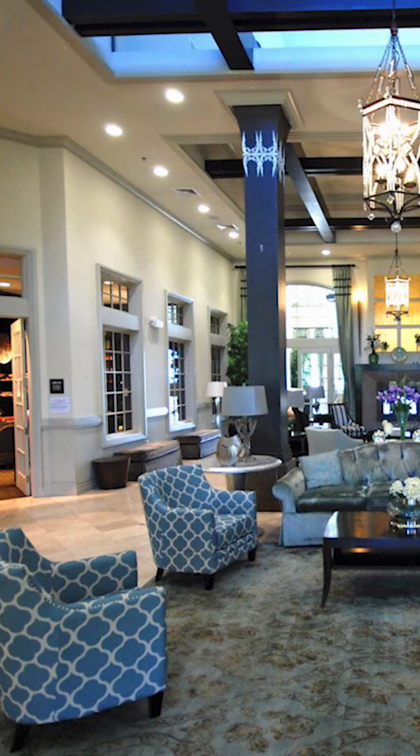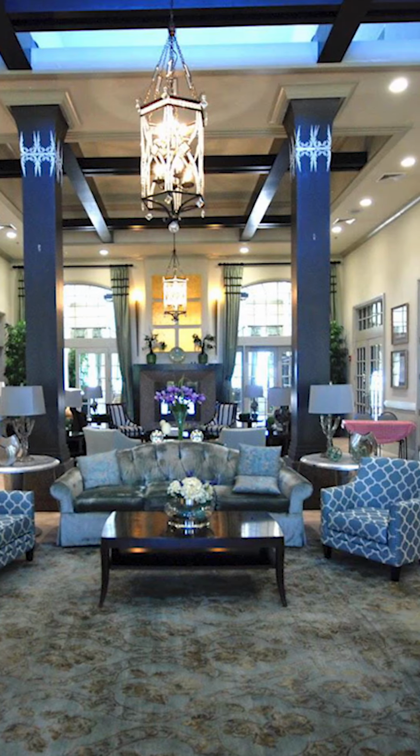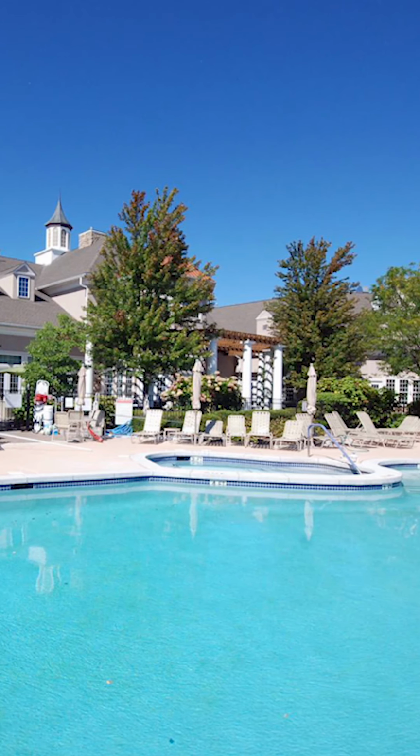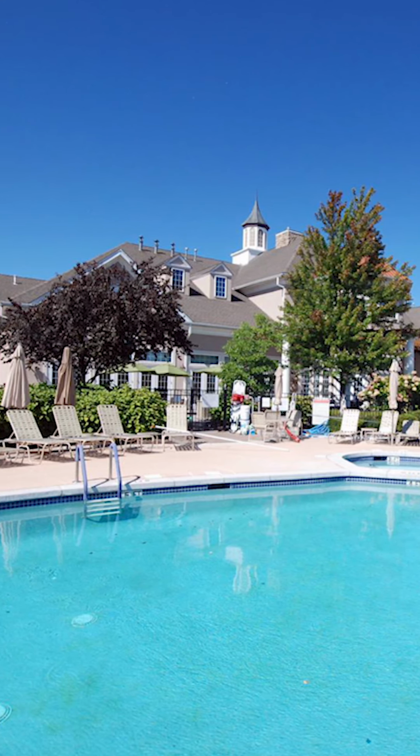One of my favorite things about this complex is that it's gated and the stunning community center that they have for their homeowners. There is a clubhouse, there is a huge gym, there is so much to do here, tons of clubs, tennis, 2 pools. It's really a stunning place.